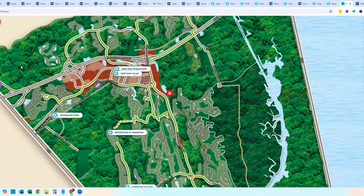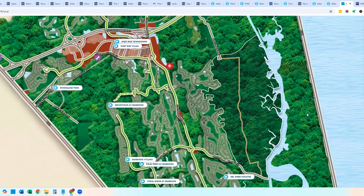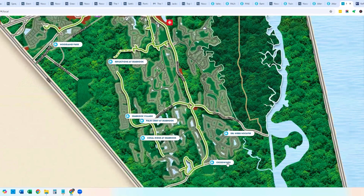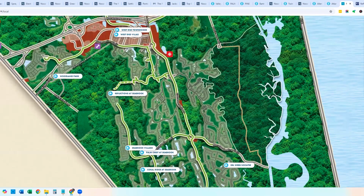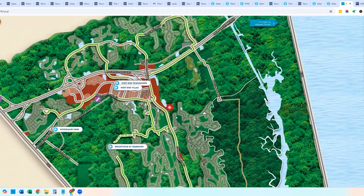And as you can tell here, there's a lot of nature, a lot of natural preserve left. So it's not all just houses. Some parts of the country, all you see is houses. Here, there is still a lot of nature, a lot of green elements that the developer wanted to keep to keep it natural. For the neighborhoods that they're still finishing up, you have Del Webb Nocatee, you have Crossings all the way at the bottom, you have Coral Ridge, Palm Crest, Seabrook Village, and Reflections, which are all part of Seabrook. Then we have a couple West End townhouses and villas that are finishing up, and we have Woodland Park. Those are the neighborhoods that are still being built currently.